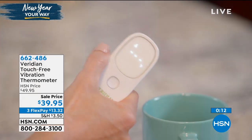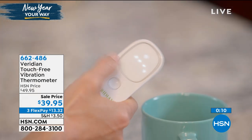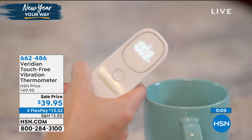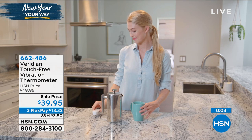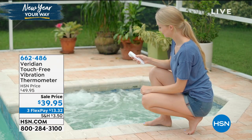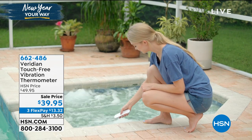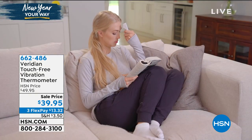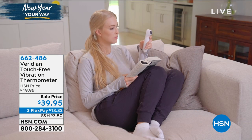Yeah, and I'll tell you, as a registered nurse, one of the things that keeps you from getting the things that really change your lives and make them better is the extra cost. You don't have to buy those applicators. You don't have to buy anything additional. Viridian gives you everything with this. And again, all those uses, the object mode, you're going to use it not only when you're sick, but all year round. Item number 662486.